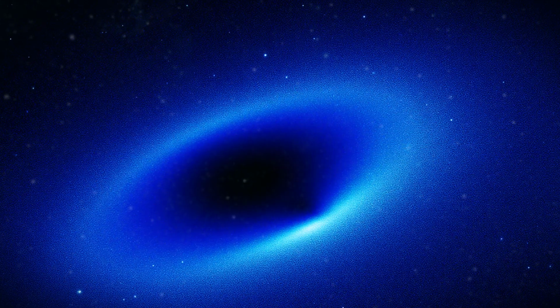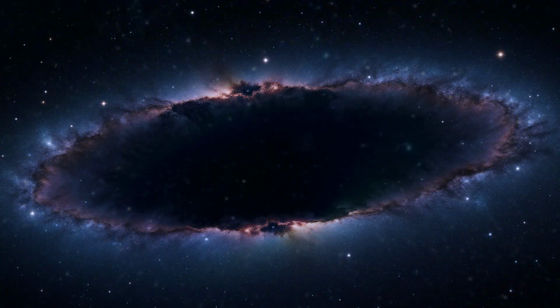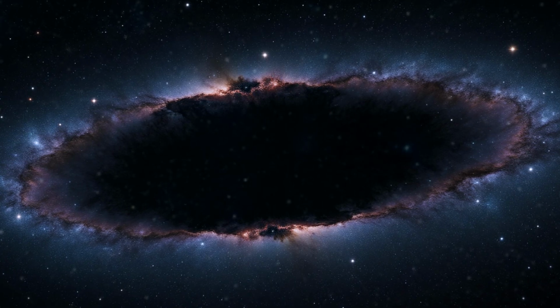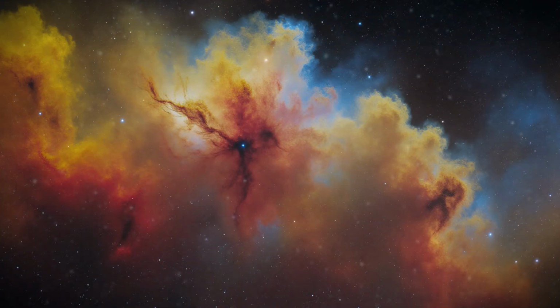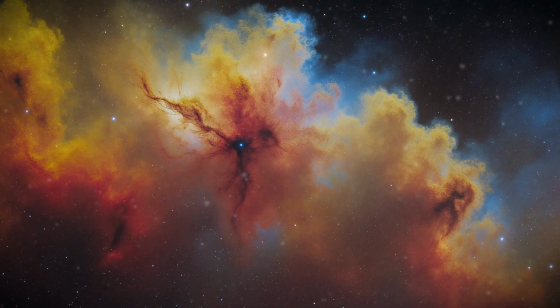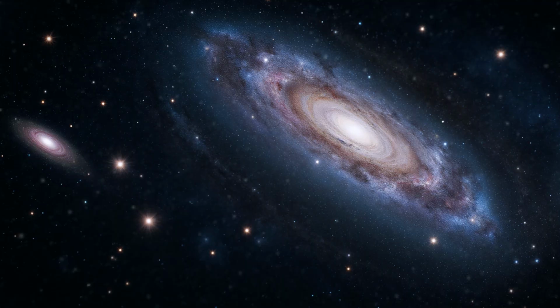M32 is a compact elliptical galaxy, unusually dense for its size, with a mass of about 3 billion solar masses packed into a diameter of only about 6,500 light-years. It's one of the densest galaxies known and may be the stripped core of a larger galaxy that was tidally disrupted by a close encounter with Andromeda.